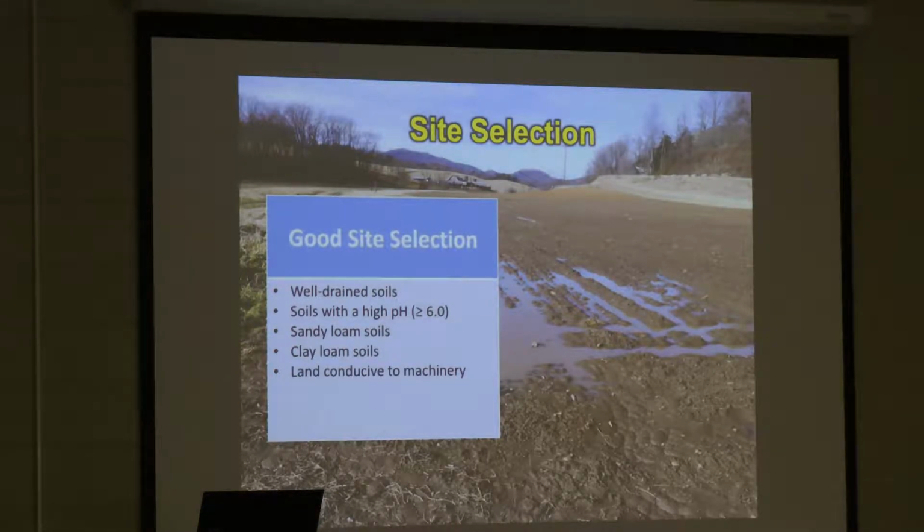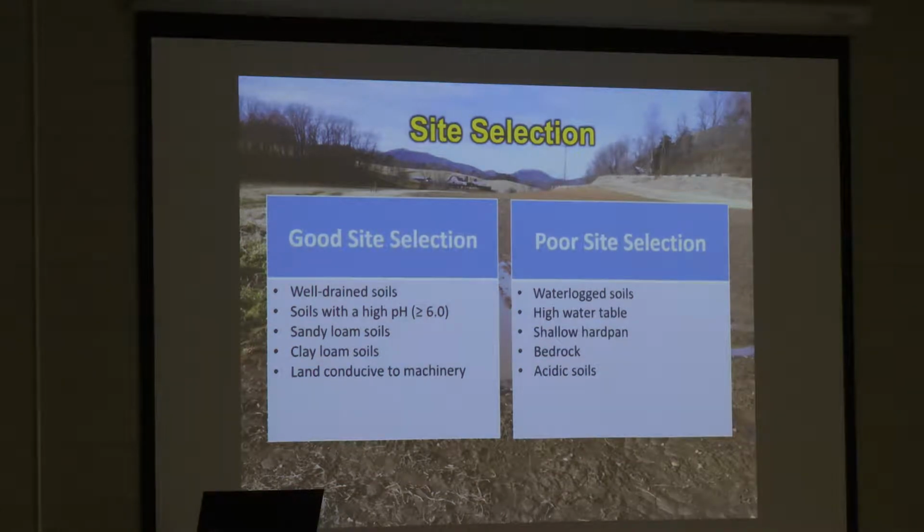And of course, we do have to go out there and plant that alfalfa and potentially harvest it if you're thinking about using it as a cash crop. So we want to make sure that we're selecting a field that we can get our machinery across as well. If we think about fields that are not suitable for alfalfa, we don't want any field that has waterlogged soils or soils that have a high water table. Additionally, we want to make sure that the fields we select don't have a shallow hardpan or bedrock pretty close to the soil surface. Additionally, as I've already mentioned, acidic soils will not do well with alfalfa.